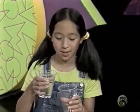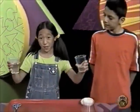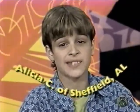Do you think we could pour the water from this cup into this cup? We could if you could just go like this. But what if the cups always have to be 2 feet apart? Alicia C. of Sheffield, Alabama sent us this challenge. The only material we can use besides ourselves and the cups is string.